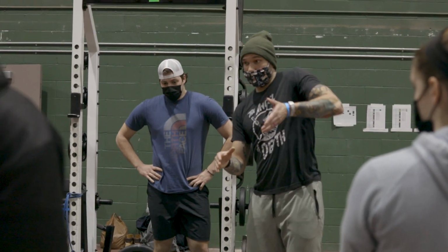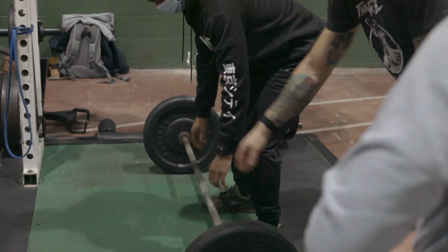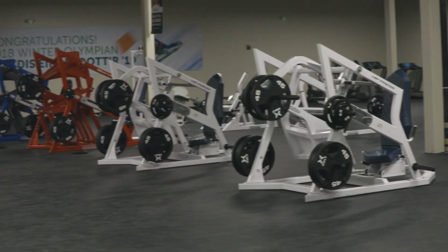And eventually, as the program develops, there'll be more and more classes, not only for health and human performance, but athletic training and physical therapy also taking place here. This facility is going to have 3 specific areas, so we can take a walk around and look at each area individually. So in this area of the room, as you can see, we have some plate-loaded equipment.